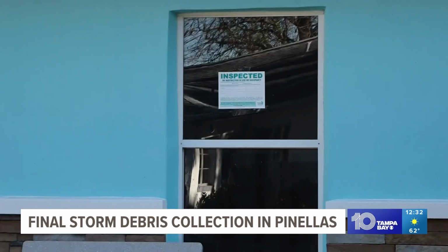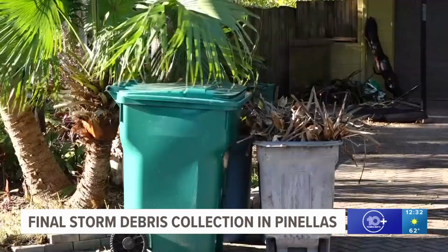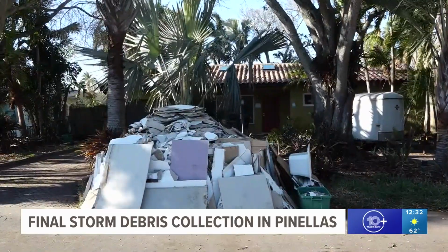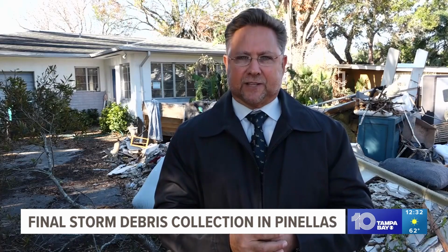As far as round two, here's how it's going to work. The contractor clears the road, and a separate monitoring contractor will then be coming in behind them taking photos. If there's no debris left at the curbside, then the county will consider debris collection on that street completed. This second and final round of debris pickup will probably last, at least they say, through the end of the month. In Gulfport, Eric Glasser, 10 Tampa Bay.